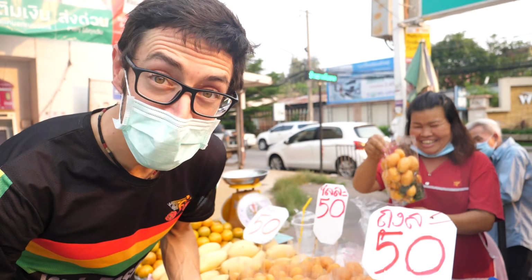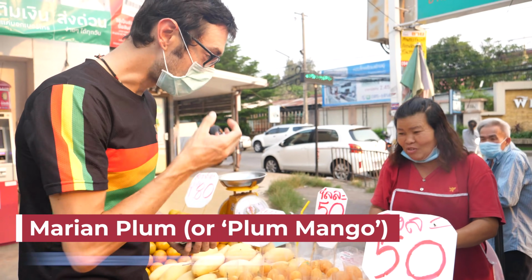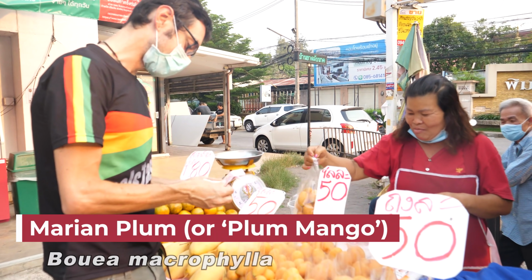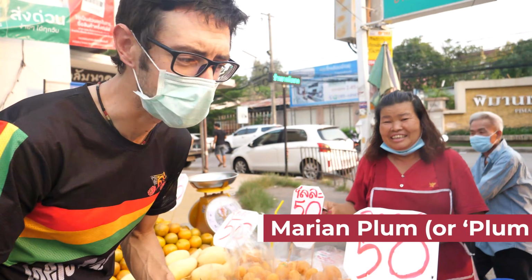So these are beautiful. They're called Marian plum. 50 baht. It is $1.65.